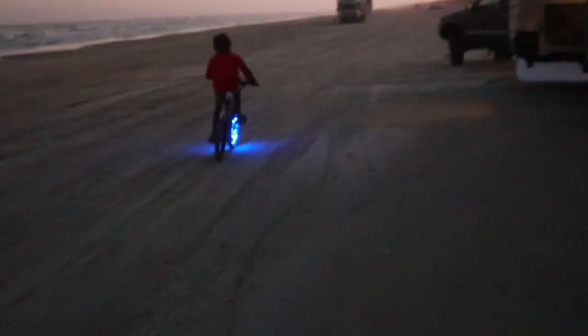Christmas lights he got for, I mean, his bike lights he got for Christmas. That's what they are. What a great place for a kid to grow up, on the beach, right? They're having the time of their lives out here.